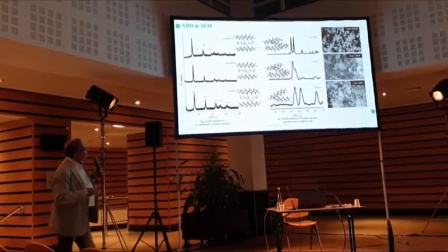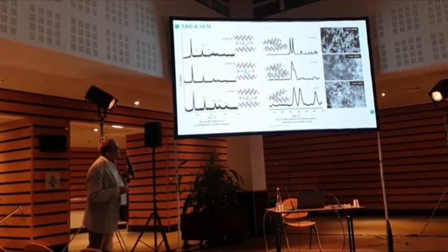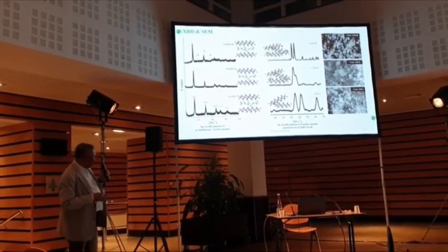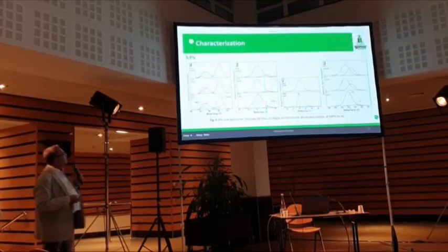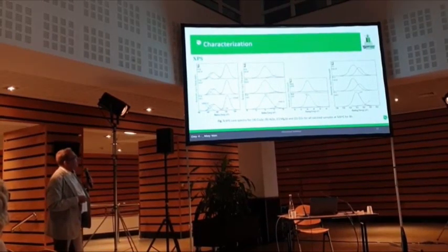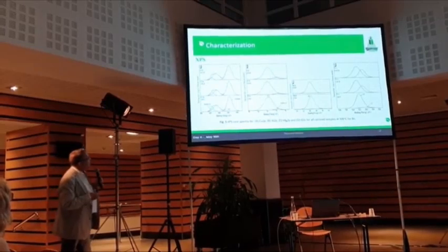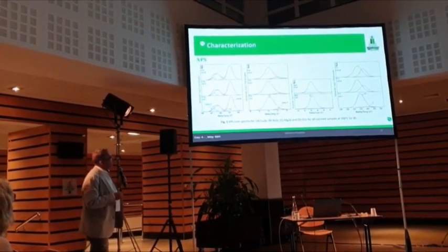According to X-ray diffraction measurements, we can find that the crystalline size increases upon increasing the amount of copper in the material. XPS measurements were important to know the oxidation state of the different elements on the surface. We could find copper in only one oxidation state, which is copper 2, in the form of copper oxide, then aluminum 3, and magnesium.